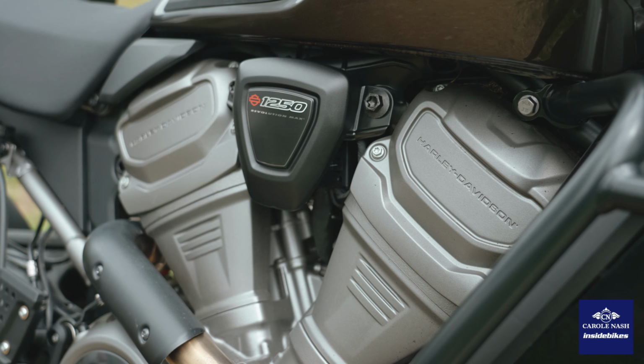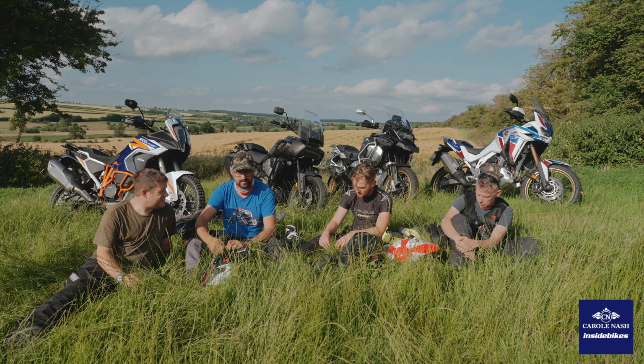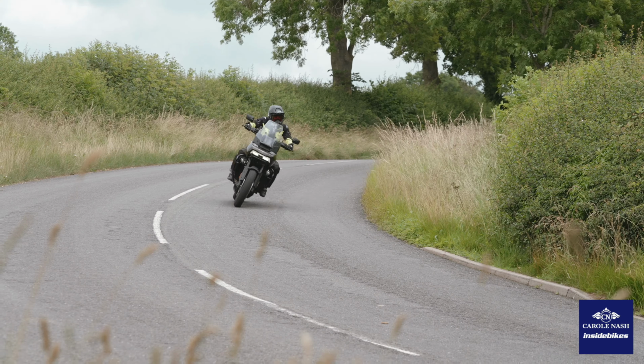adventure type of bike. Yeah. I think the best Harley I've ever ridden. I think you said that earlier as well. Yeah, it really is a good effort.